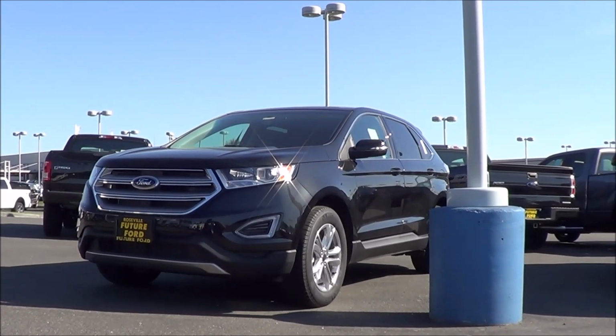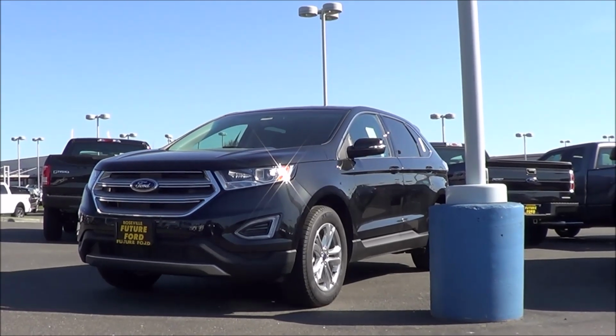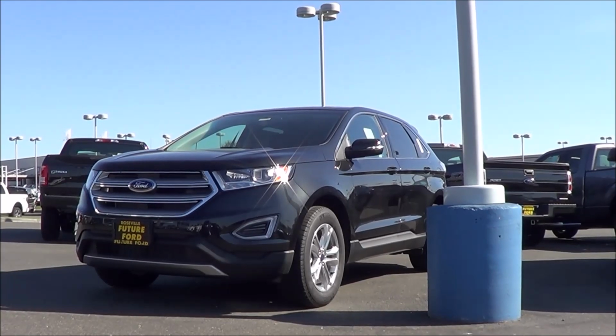So with its nice blend of driving dynamics, style, power, luxury, and technology, the 2015 Ford Edge is a great mid-size crossover. So remember that this is Cameron Birch from Cameron's Car Reviews.